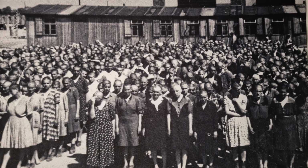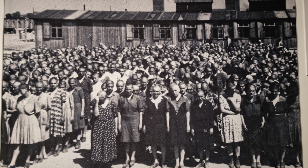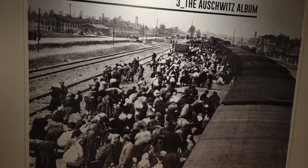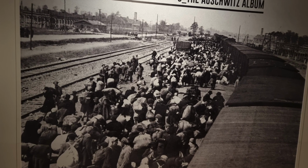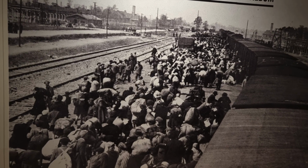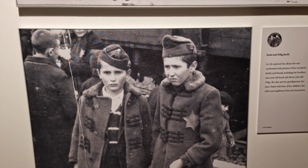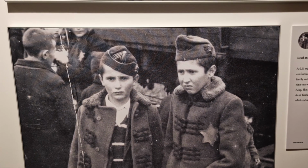And so much about the discovery of the album by a survivor called Lily Jacob, who was liberated and staying in former SS quarters when she found the album and quickly realized that the photos were taken on the day she arrived at Auschwitz. She saw some of her relatives, including her brothers, who perished. And the Auschwitz album is a really important record for some of the survivors about what happened to their own families.